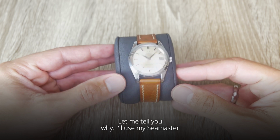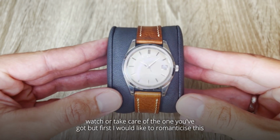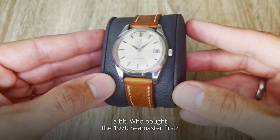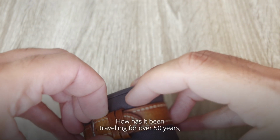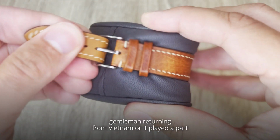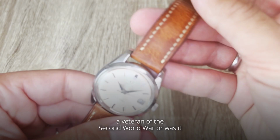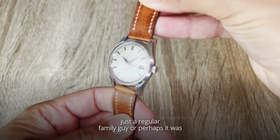I'll use my Seamaster as an example of why you should get a vintage watch or take care of the one you've got. But first, I would like to romanticize this a bit. Who bought the 1970 Seamaster first? How has it been travelling for over 50 years, still keeping its time? Maybe it was a gentleman returning from Vietnam, or it played a part in the Cold War, or perhaps it was a gift to a veteran of the Second World War, or was it just a regular family guy, or perhaps it was a woman.